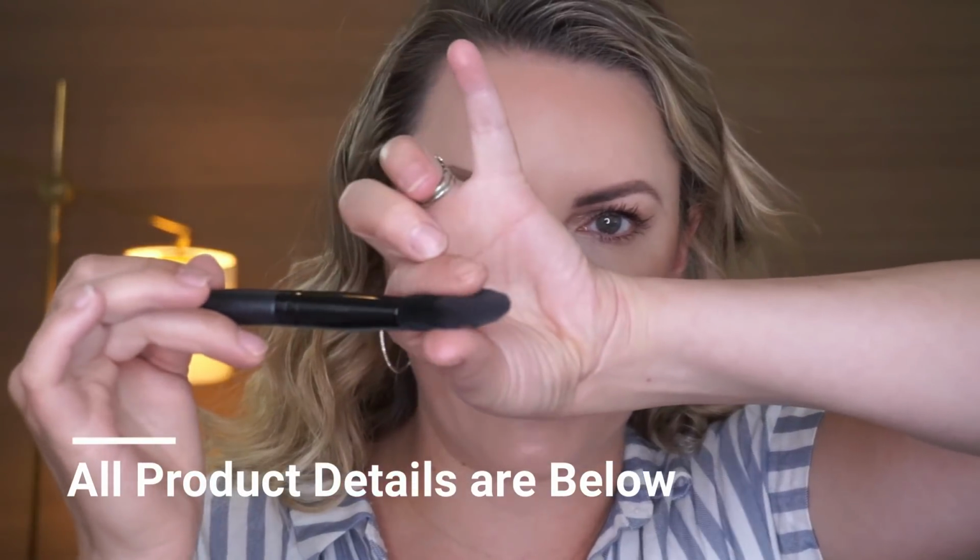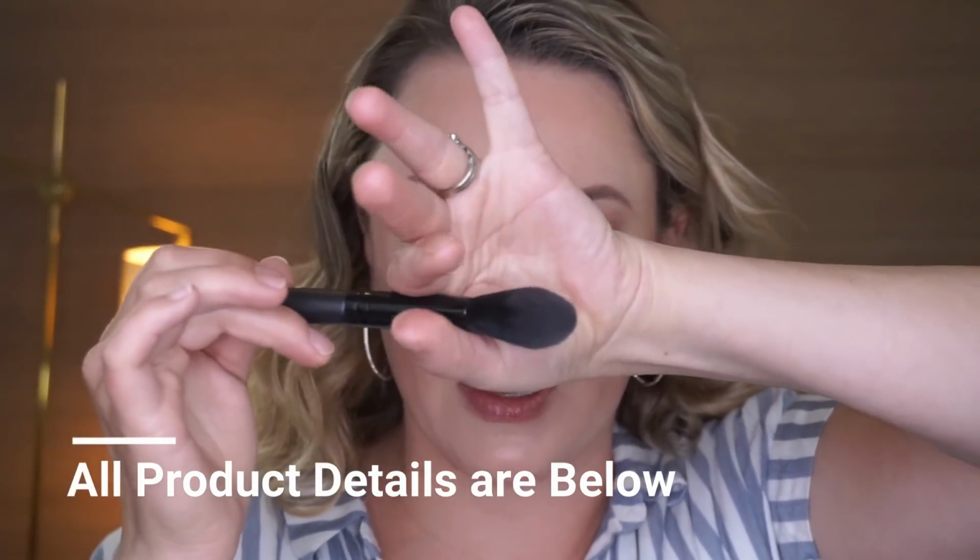Brush that I really enjoy. It's their blush brush. I think it's really well made, and I love how it actually is flat right here and then kind of pops out.